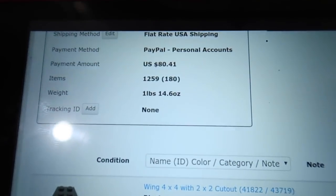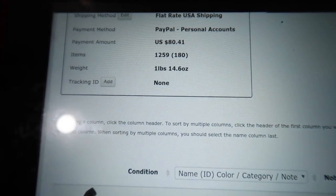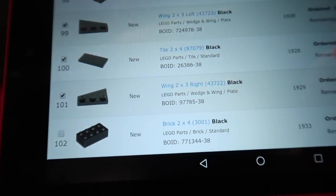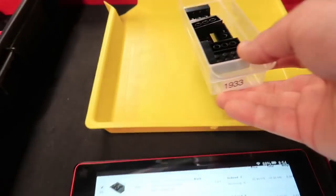Here we go. 1,259 pieces, 180 lots, and it is 827. Alright, we are on, just picked part number 101 out of 180. We are over here, 1933. I'm just gonna grab this, 7 of those.